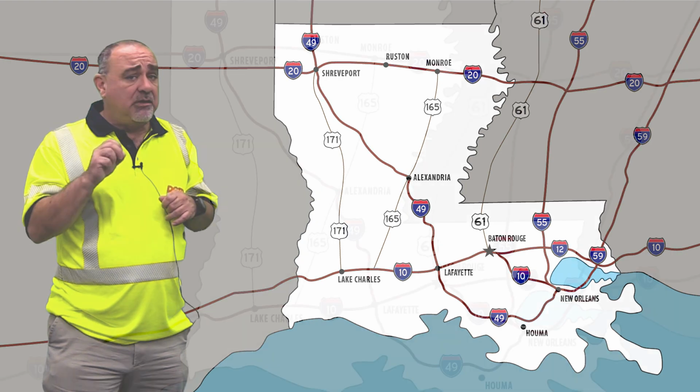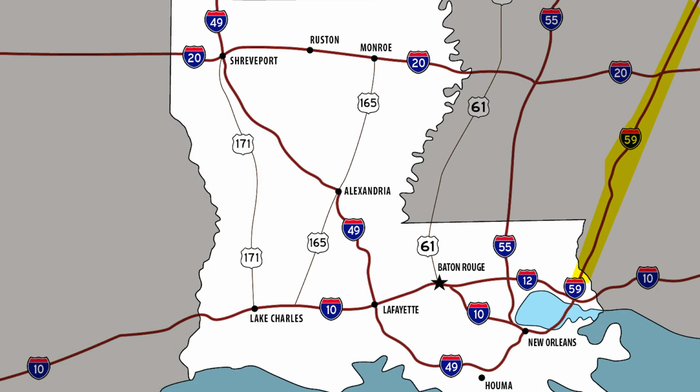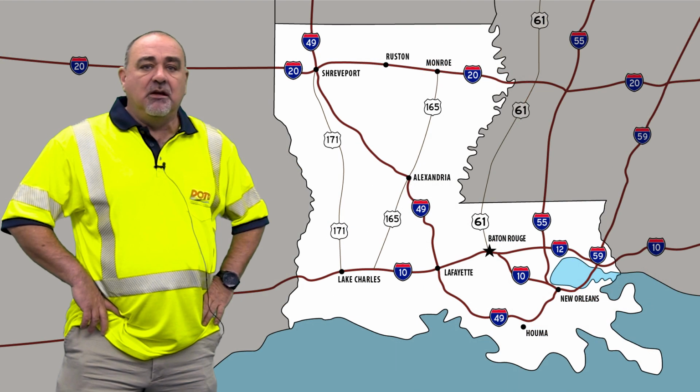But right now, if you can use 59, I-55, US 61 right here in Baton Rouge. We have I-49, which takes you to Alexandria and eventually past Bunkie to Bossier and Shreveport, 165 and 171. So there are plenty of routes across the state to go north.